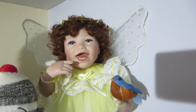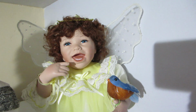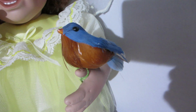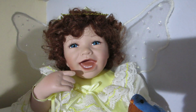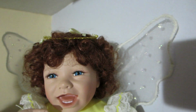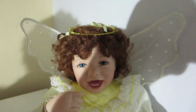or 12. And she is actually by Ashton Drake. She is a fairy and she's wearing this beautiful pale yellow dress that has lace around the collar and the sleeves. She has a little blue bird on her finger, on her thumb, perched there, and he has a red breast. And this doll has a big happy smile, blue eyes, cute little eyelashes. I'll show you up close, hopefully you can see. She's got dark brown, short, curly hair. And actually, I'm sorry, she's not a fairy, she's an angel, because she has a halo on top, as you can see, a gold halo.